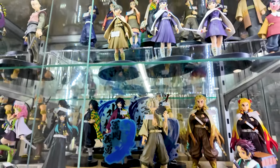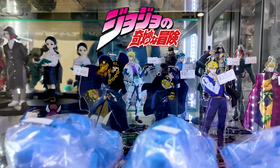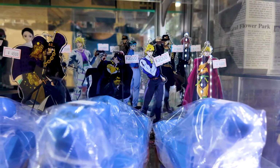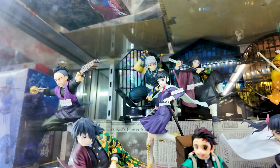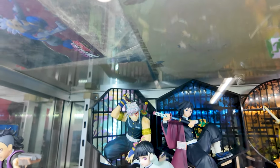I see a lot of Demon Slayer, and I also see a lot of JoJo merchandise too, for any of you JoJo fans on this channel. Let's see, what else do I see? We see more Demon Slayer. I think recently Demon Slayer has been really popular too, so that's also really interesting. I do like these in the back. I love these little figures.